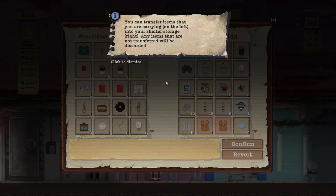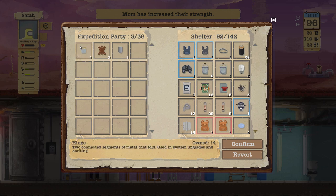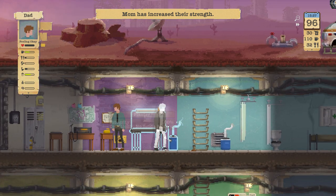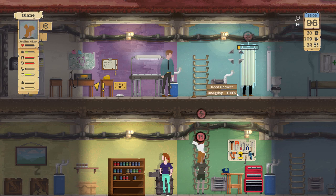Perception up. And go ahead and dump it all in. Oh, baby. We got 3 seeds in there. Lots of trash. Wow, that trash is really filling up our boxes. All right. Eric. Stop. Diane, stop. Nope. Diane, get up here. She's going to go make some food, but I'm not going to let her.